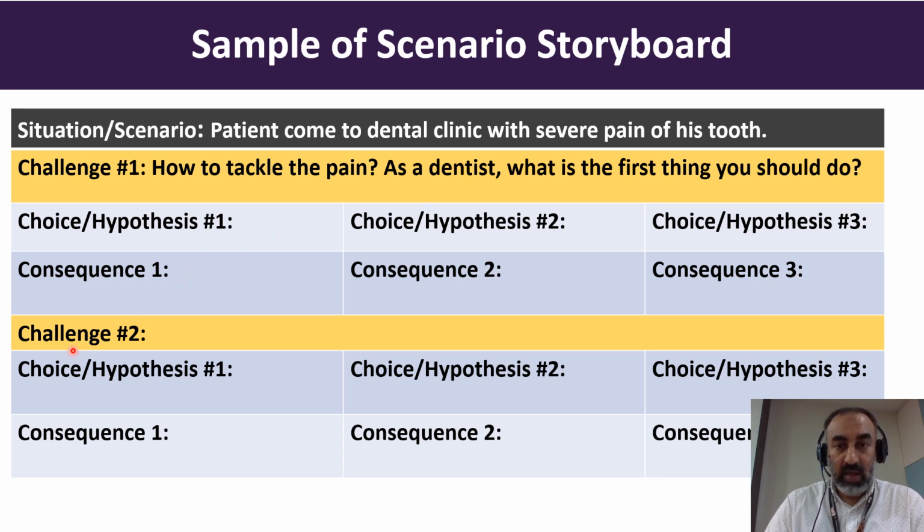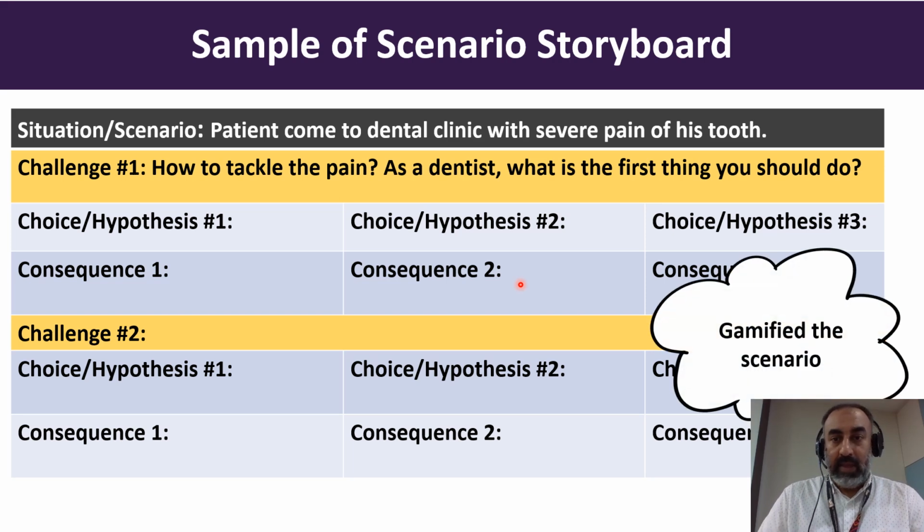And this is a second challenge. It all depends on where you would like to link this challenge number to which consequence. So this is a sample storyboard, and you could actually copy more slides or tables like this to add more scenes. We can also gamify: if the learner picks the first choice, which is more appropriate or accurate, give them additional marks or badges or stars, which would motivate learners to learn or achieve a higher degree of badges or additional points.